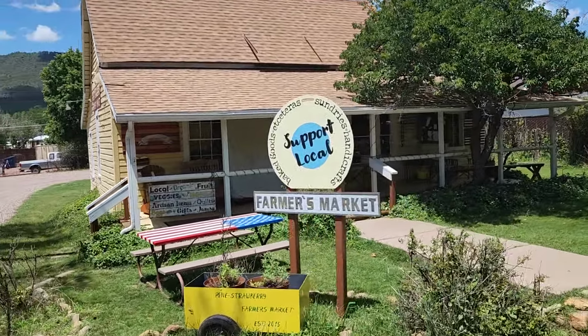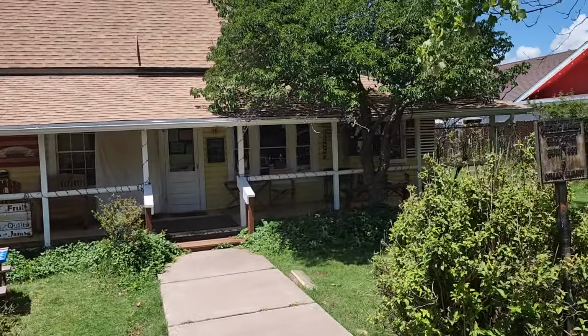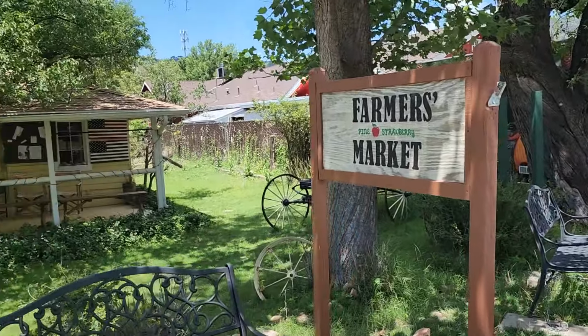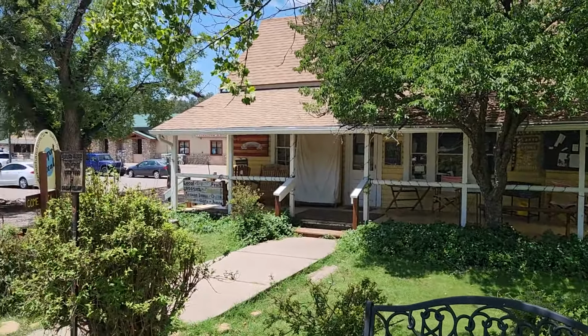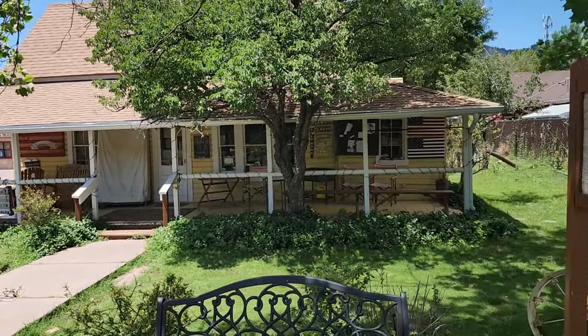And right now the farmer's market is closed today. It seems like everything in this town is closed on Mondays. Not everything, but a lot of things. I would have really liked to check that out, but maybe the next time I'm in Pine, I'll be able to come to the farmer's market.